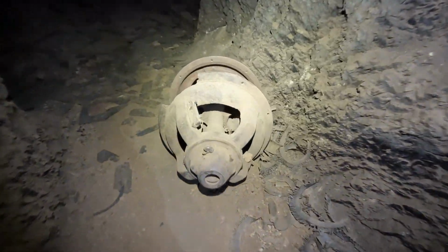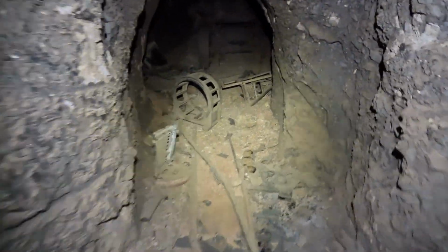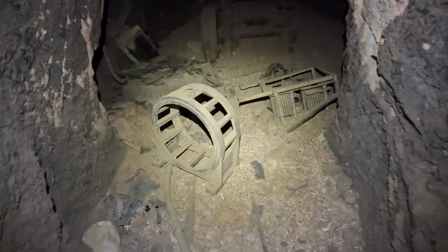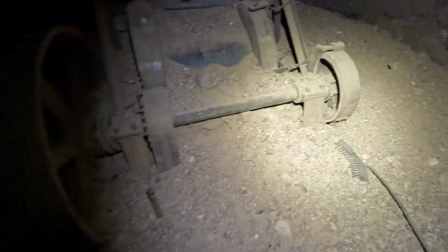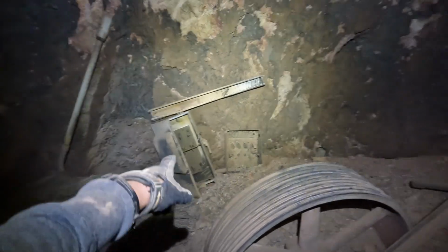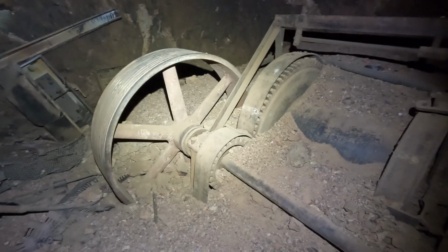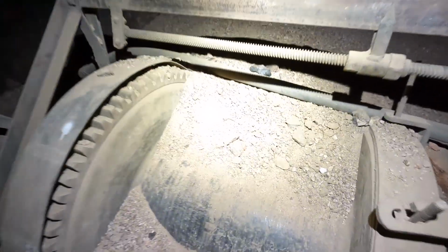Alright guys, so we're walking up on this, looks like a generator to me. And the hoist room. I think the hoist would have been right here. Oh, right in here. It really sucks because all of this stuff has been scrapped out. You can see the innards of it. But there's a hoist slightly buried under all this dirt, and that's really cool to see. And then they've got all that electrical stuff right there. Some more here. Look at that big old wheel right there. Big gear. And then the cable would have been spooled right around this.